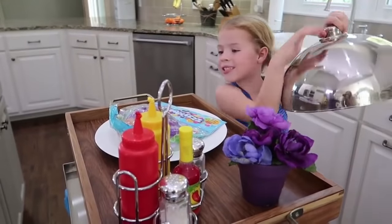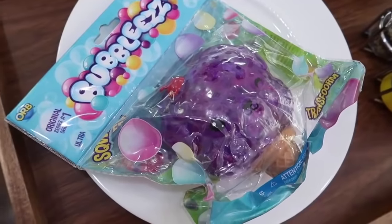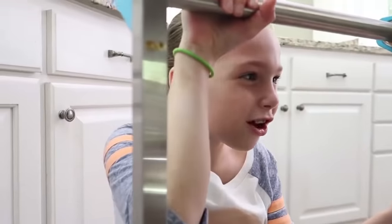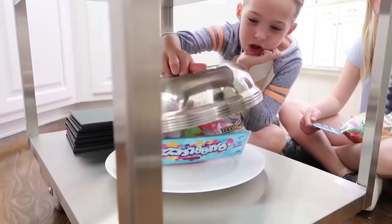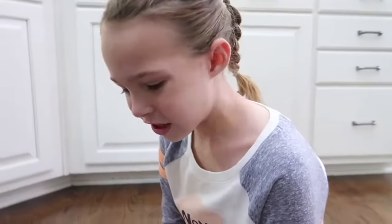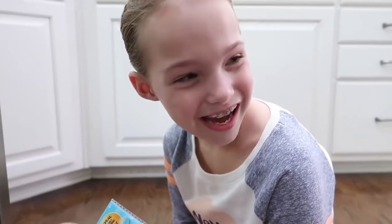It's a toy! That's a good sign! Bubblies? Let me check this one! Another toy! Let me look on the bottom of the cart now. Whoa! We all got bubblies! Let's open them. Maybe there's a clue inside.